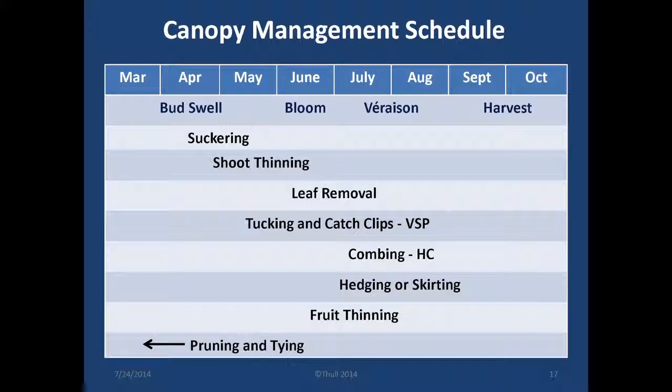So suckering is happening in April, and it's overlapping into the shoot thinning, and then the shoot thinning is also overlapping into tucking of the VSP, and some leaf removal is going on at bloom or a little bit after bloom. Combing of the vines is generally going on with high cordon vines right now in July. A lot of hedging and skirting going on in both trellis styles. A little bit of fruit thinning, if necessary, would be happening between June and July would be best. And that's the idea with all of that.